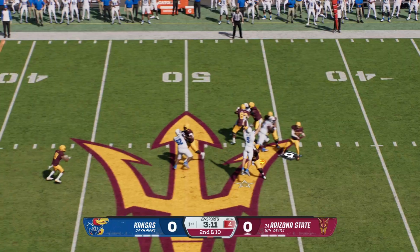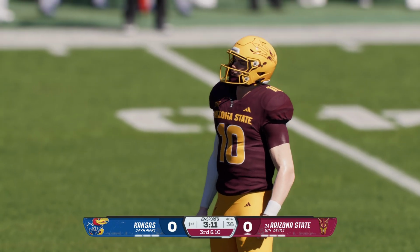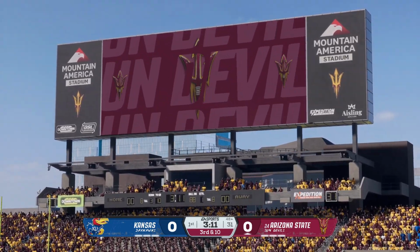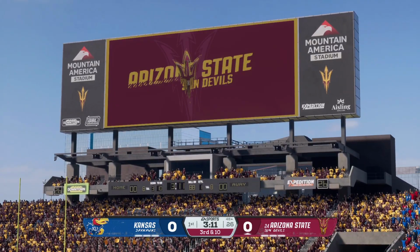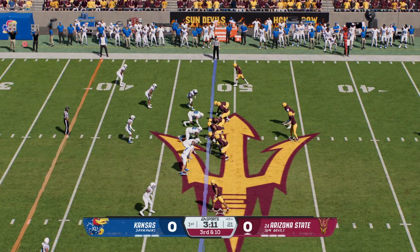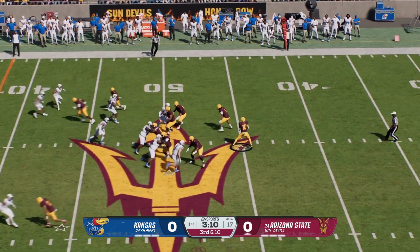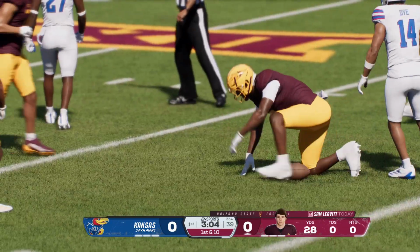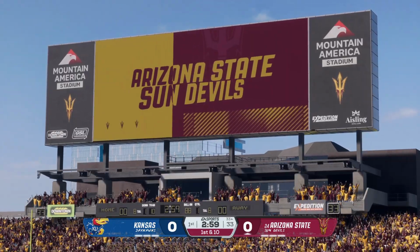Wants to go up top, and they're not quite in rhythm there. It's incomplete. Brings up third down. Now facing a third and long. Wide receiver comes in motion. Dropping back, it's Levin. All kinds of room to throw that one in there. Really nice job to convert that third down, and they've got it at the 33.